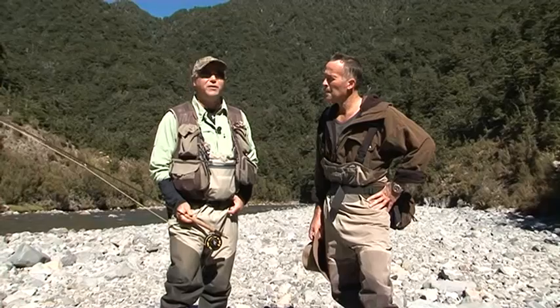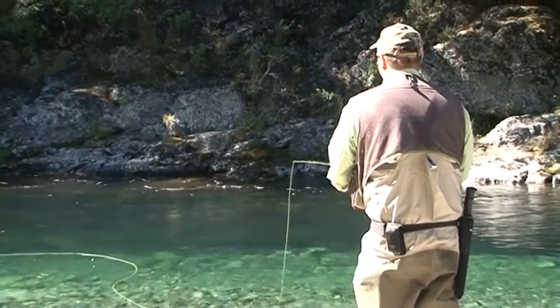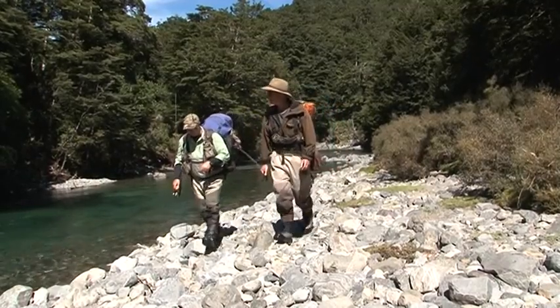I enjoy it a lot because I can come in here. I know that someone's not going to dump on a river above me when I'm fishing. I come in here because there's not a lot of people in here, because if you come in here you've really got to do it the hard way. You've got to be prepared to put a backpack on your back and walk.